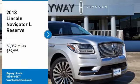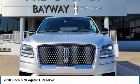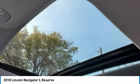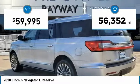Take a look at the 2018 Lincoln Navigator. The Lincoln Navigator offers over 100 cubic feet of cargo space, 3 rows of seating for up to 8 passengers, and best-in-class legroom. This luxury SUV is powerfully persuasive. This vehicle has less than 60,000 miles.